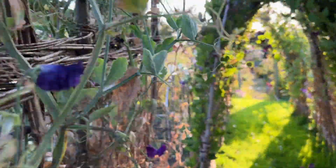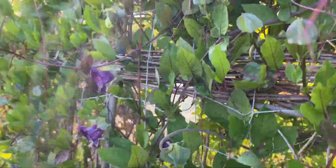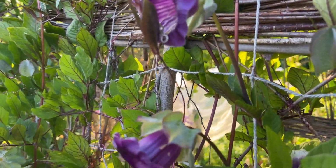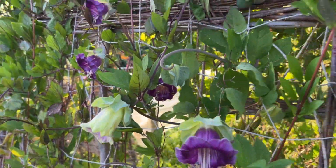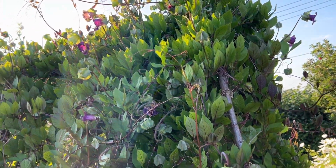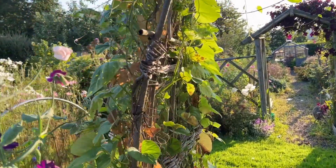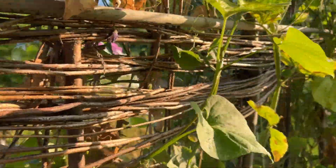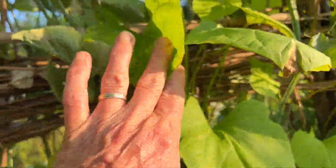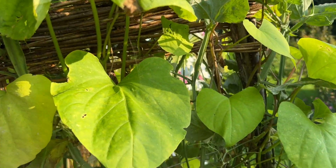And beside them we have the cobea scandens. Looking great, really covering that section of the arch. And then the morning glory is obviously not doing too much at the minute, but I'm having lots of blue flowers in the mornings. So that's working really well too.